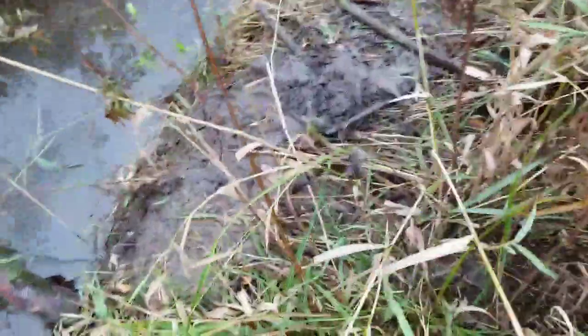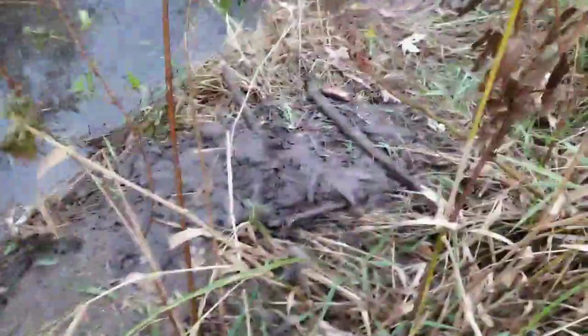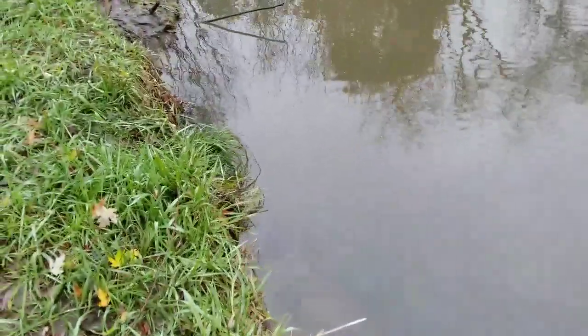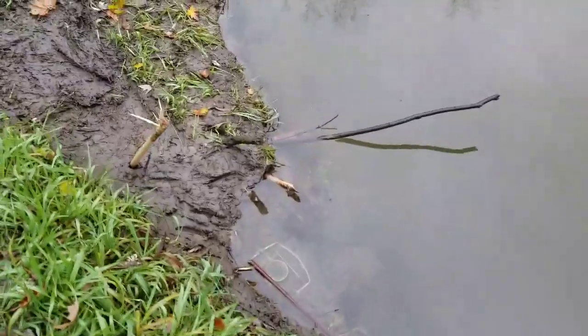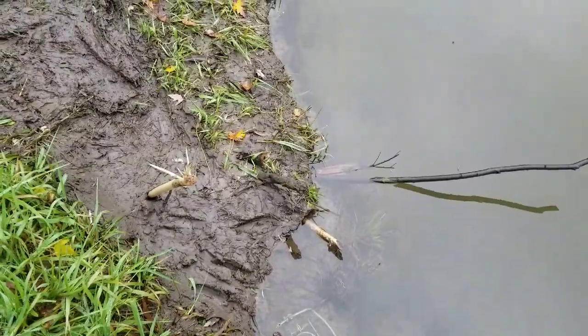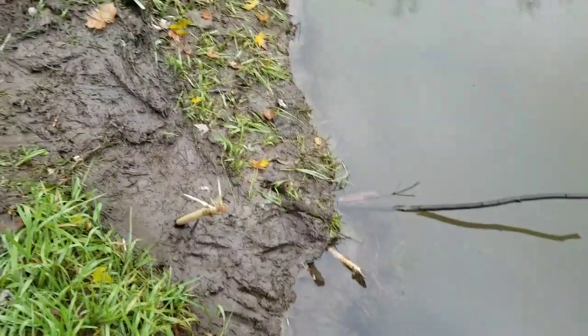Looks like a raccoon up here, or maybe he was up on that. Looks like he came up onto our castor mound and then probably got in, so he missed our 650. I'm not sure where he came out, if he came out right here or where. He didn't come out there. That almost looks like a deer stepped down.